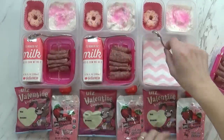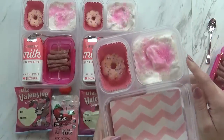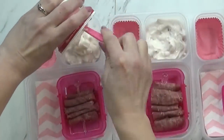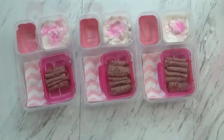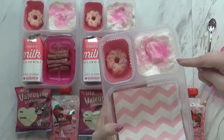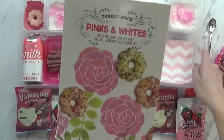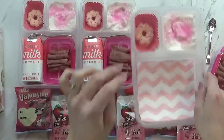I'm remembering to put a little tiny spoon in there, and that's because I'm giving the kids lots of this cherry vanilla Greek yogurt. And I decided to take it out of the carton this time and put it in the lunchbox because the last time I sent Kenzie with a full cup of yogurt, it leaked in her backpack. So from now on, I think I'll try to put it in the lunchbox instead. Over in this corner, I have just two of these little pink and white cookies from Trader Joe's. It has like a pink coating and some sprinkles on there.